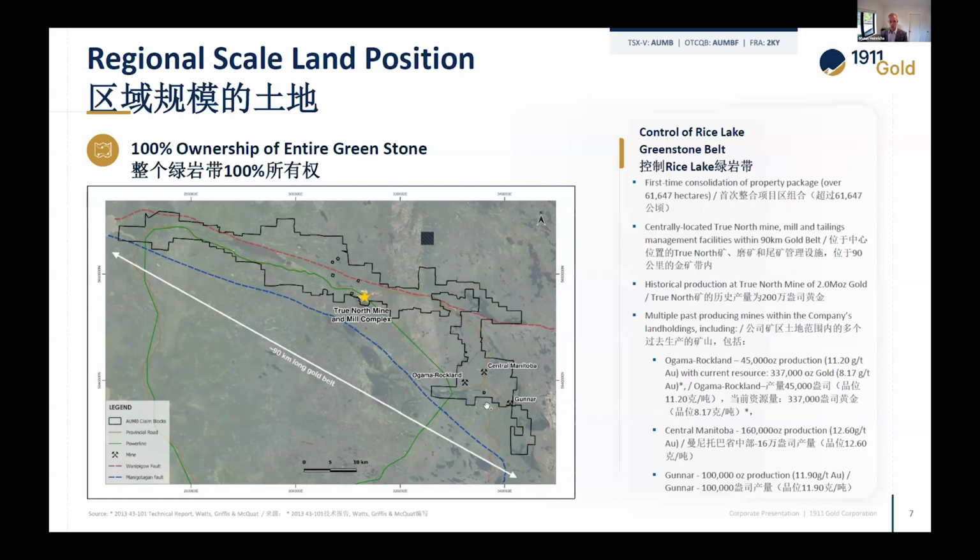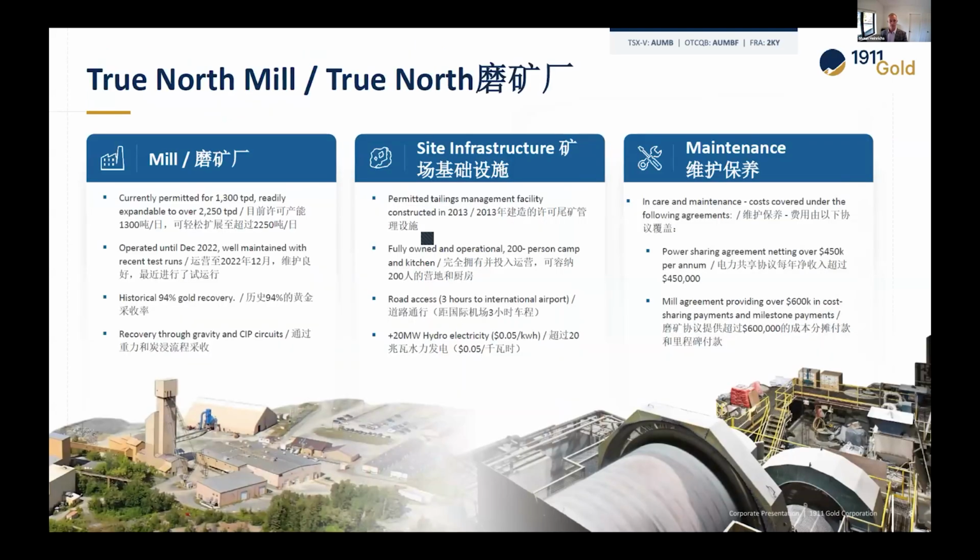Got 3 historic producers down here in the southeastern part of the property, an area we generally call Central Manitoba. But within there, there's a couple of historic producers. There's also a high-grade resource here at Ogama Rockland, another 340,000 ounces at plus 8 grams per ton. That's not part of the 1.1 I quoted earlier. That's totally separate. This is an area we're looking to redevelop and re-explore, probably towards the end of this year. We're going to rebuild this resource as well and see what we can make out of it.